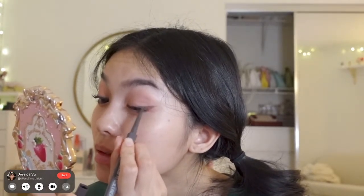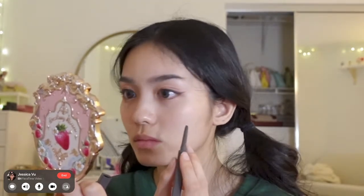Let's fill in the lash line. And then curl our lashes and apply mascara.